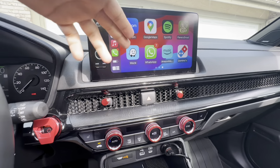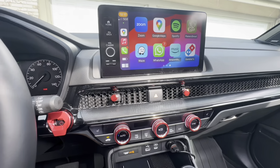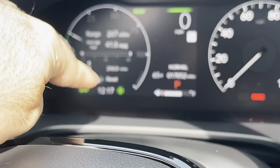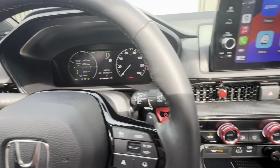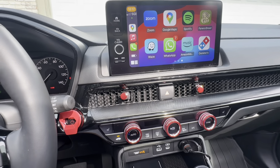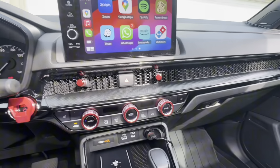I'll switch between Waze on longer trips, Google Maps for short trips. Apple Maps is a little bit annoying because it will clock in over here on your screen as well, and it'll also vibrate on your Apple Watch if you have one of those, and then I can't see my range or any of that information, so I tend not to use Apple Maps too much.